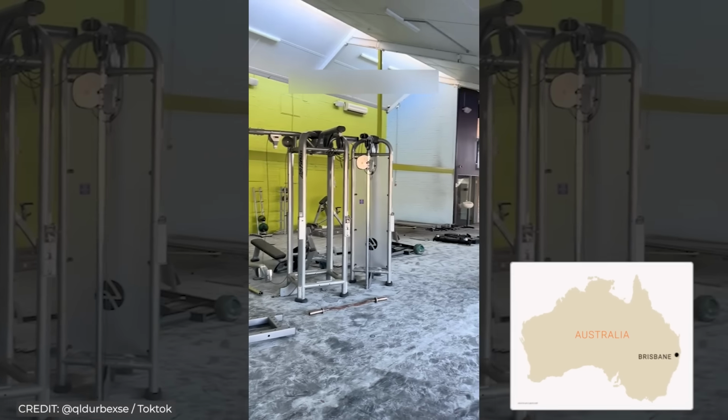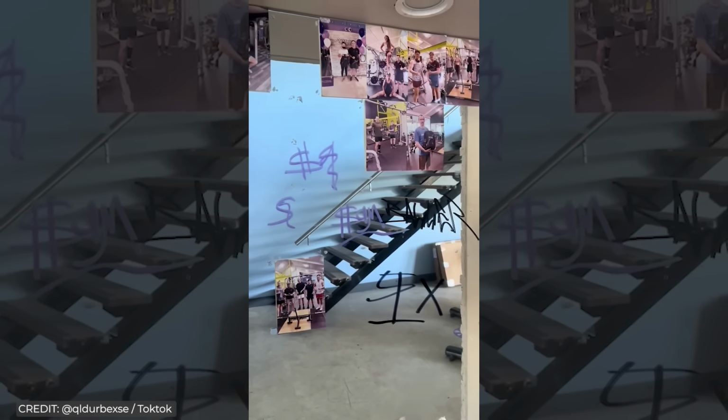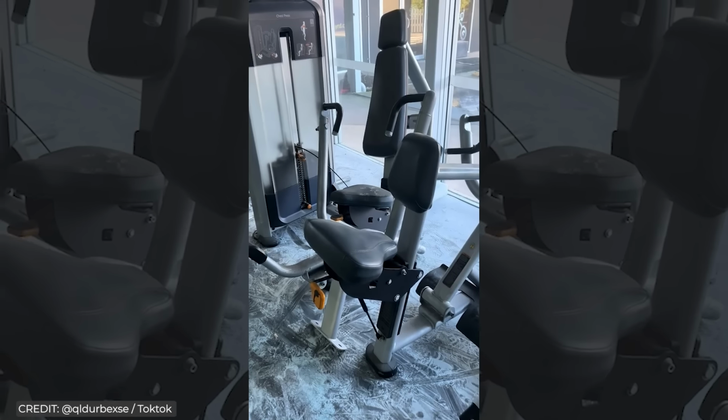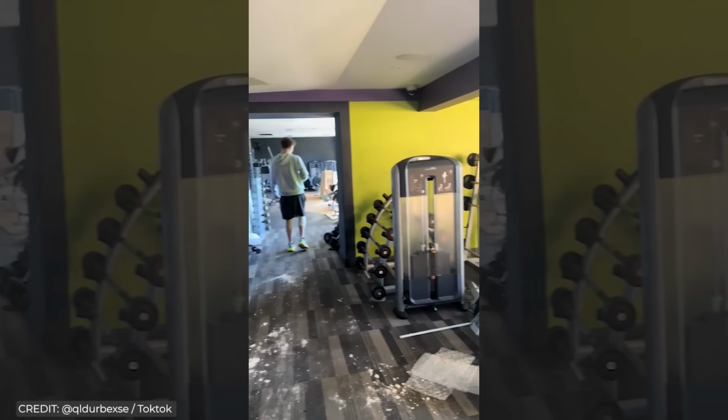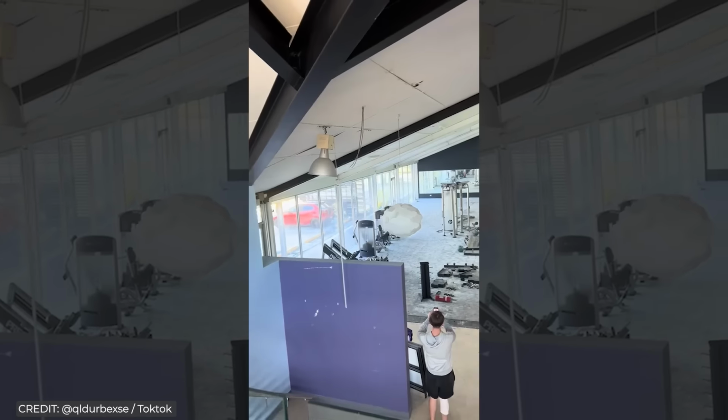Walking through this empty Brisbane gym, explorers found staff photos still stuck to the walls, gym equipment frozen mid-use, and fresh graffiti scrawled across the stairwell.